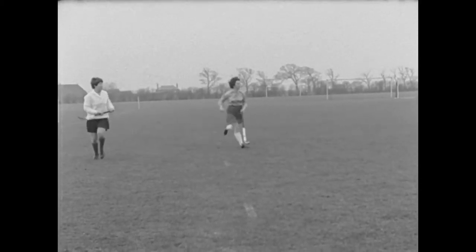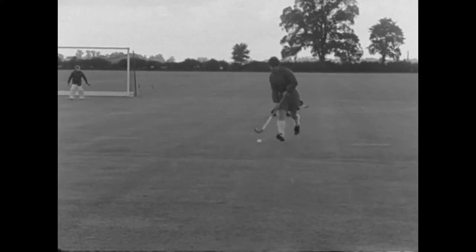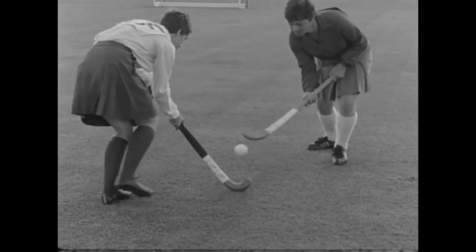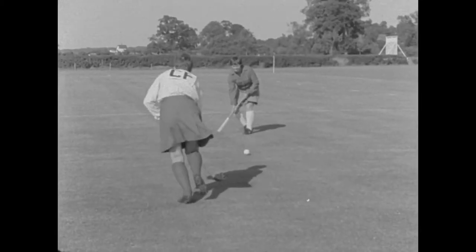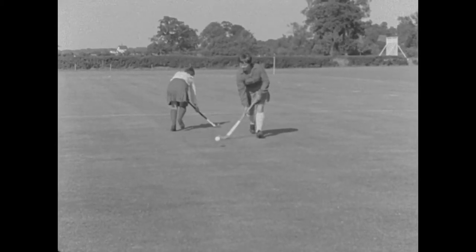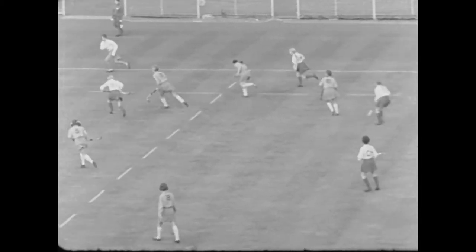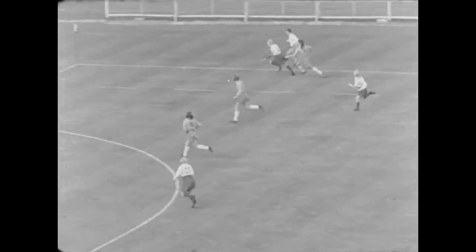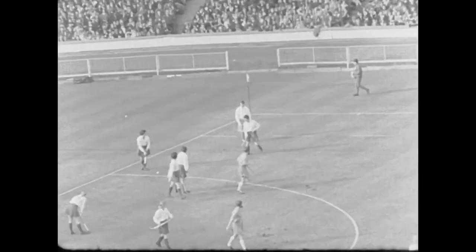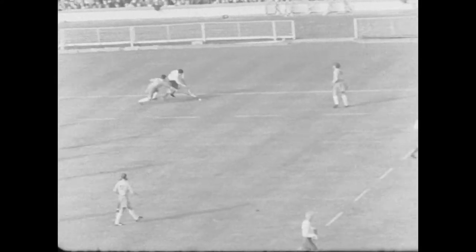As Kathy scoops the ball, she bends her knees quickly, flattens her stick, which is well in front of her, and gives the ball a small lift. Different situations demand different dodges and strokes. Watch how Val gets herself out of a tight corner.